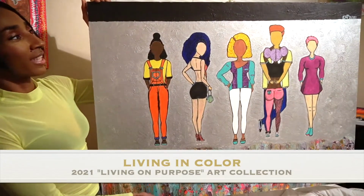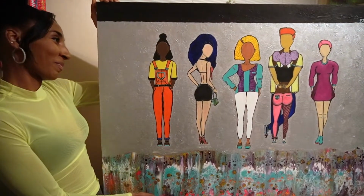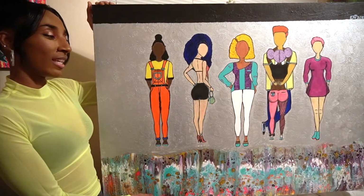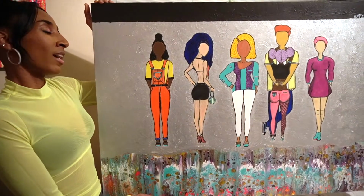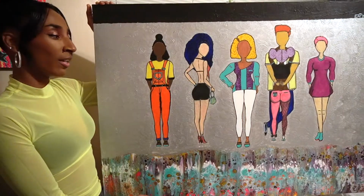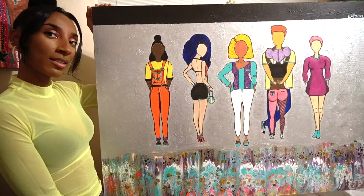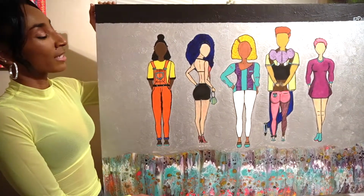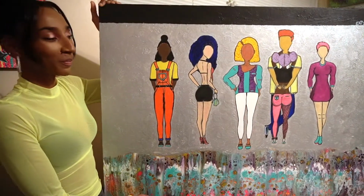This is an art preview of Living in Color. This is, I think, one of my most diverse pieces. The inspiration behind this piece was a collection of people very different from one another, owning their individuality. Different colors, different shades, different hair, different outfits, different personalities. And it kind of took on a life of its own.